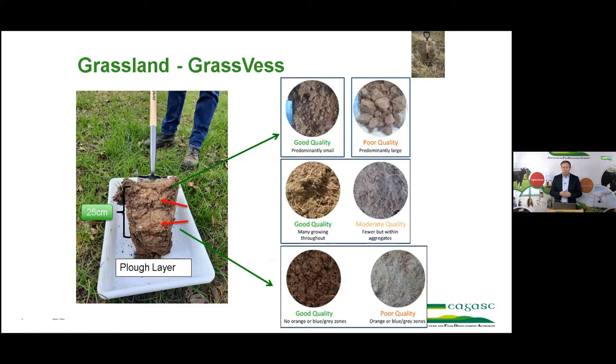So the first one there is what we call the grass vest. And again, we're looking at the top 25 centimetres of soil. We look at things like the root mat, and then we assess the soil for things like the size and shape of the aggregates, the rooting, the colour of those soils. Is there water stagnation on those soils? And also in the arrows there on the picture, we look to see is there maybe a little bit of compaction, whether it's from poaching or from machinery.